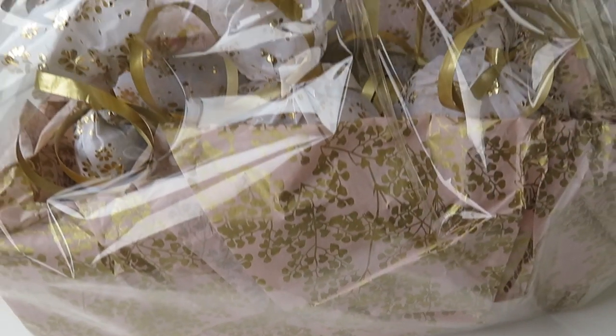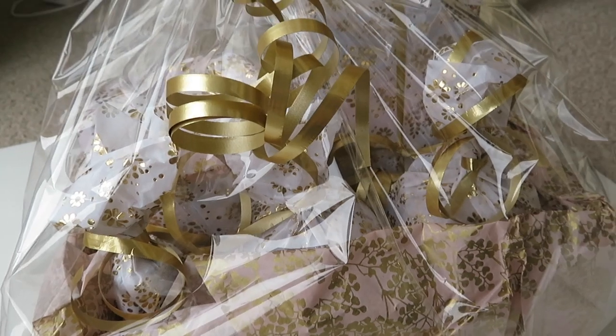And so my mum, bless her, she made me a little hamper, and it's full of things that I've wanted to try for ages, or things that I love so much, and it came so beautifully. I will insert the clip of how she packaged it, because it was so stunning. But let's show you what I got inside it. Okay, so the first item is nutritional yeast.